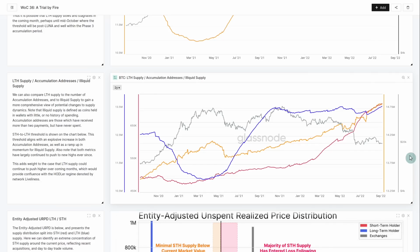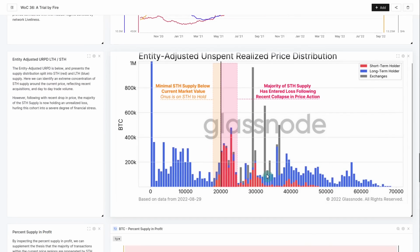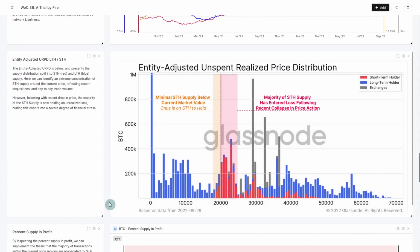And thus, we must now turn our attention to the short-term holders and the near term, where this starts to get really interesting. This is where the higher risk element is. The short-term holders in red are the more trigger happy. They're the most likely to spend in the face of volatility. And see this black line here?